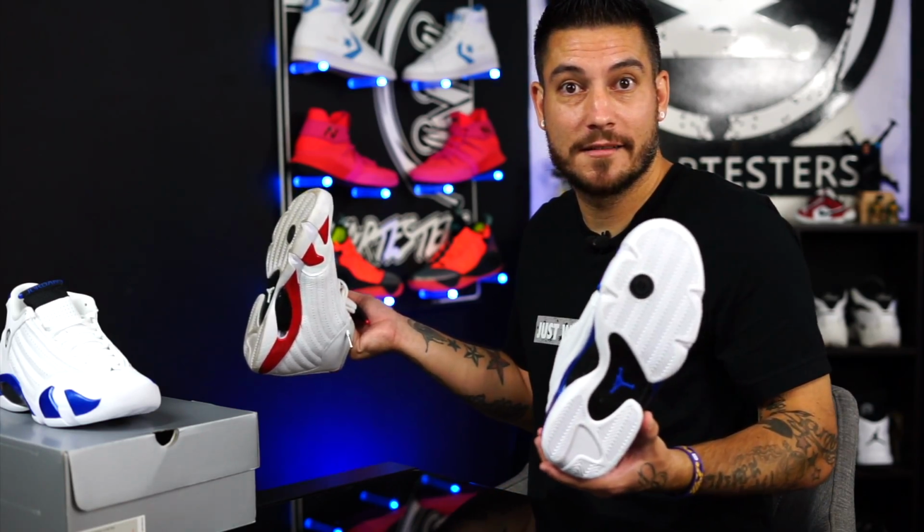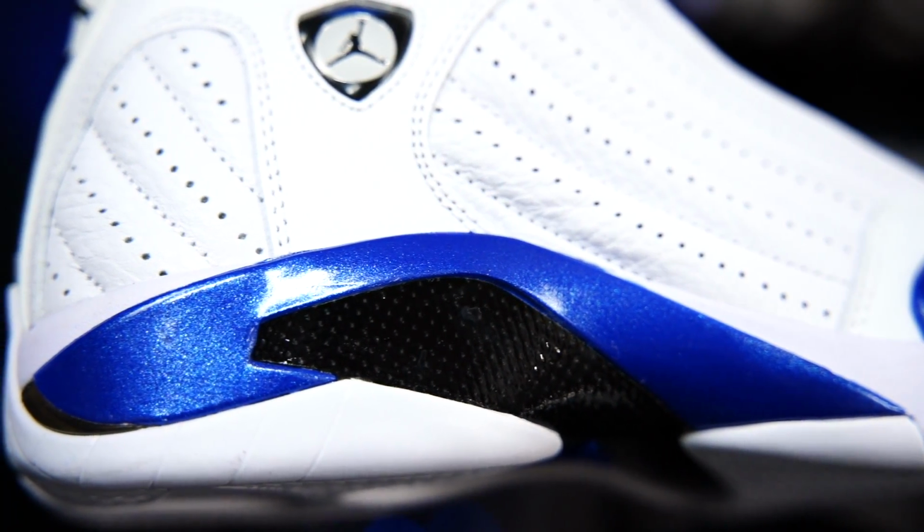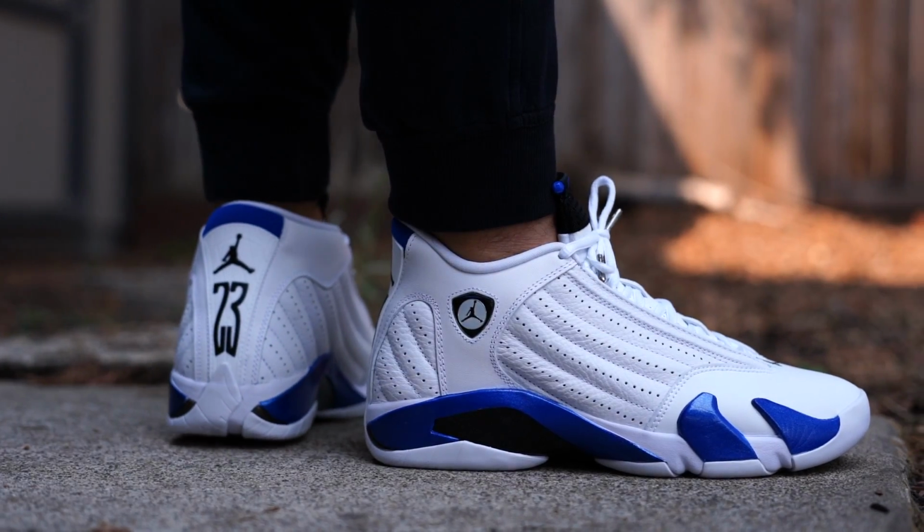We got expiration dates. Might as well enjoy it, right? Now the midsole itself is Phylon. Inside of the Phylon is a heel and forefoot Zoom Air unit. Super comfortable. I absolutely love it.